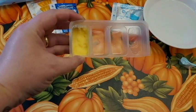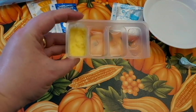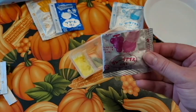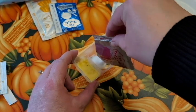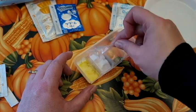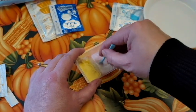And it's kind of firmed up a little bit already. It's nice and thick. This yellow one smells a little bit like vanilla cake batter. Pink or purple? Question mark is up next. It also gets one scoop and a mix.